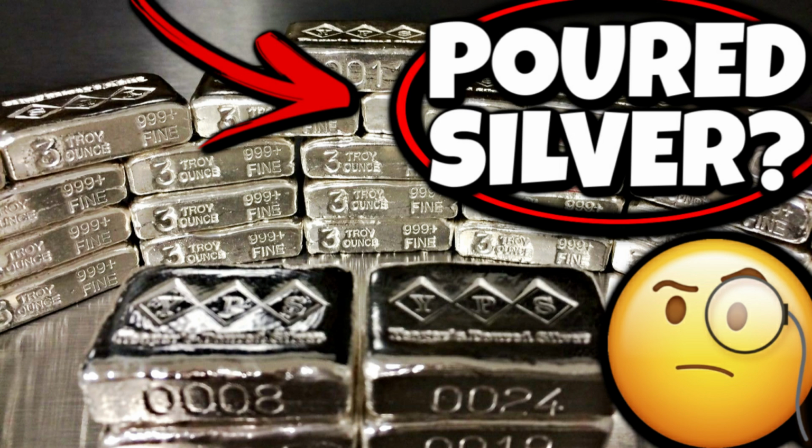So poured silver is unique in several different ways. One, there's extremely low mintage numbers because they have to hand pour it. It's not like these bars are being minted by the hundreds of millions, like coins, or just pressed in factories and manufactured extremely fast. Poured silver has to be handmade in someone's garage, like Jaeger's poured silver, MK bars, Monarch Precious Metals, OPM. But it's unique because it makes the bars rare.